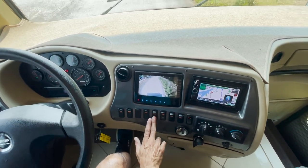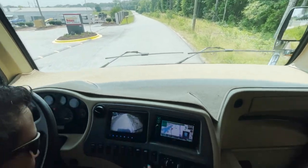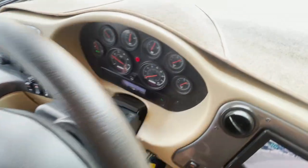Your night shades and all electric shades are here. We've got a couple of drawers. Put your junk or whatever. We have 69,752 miles.